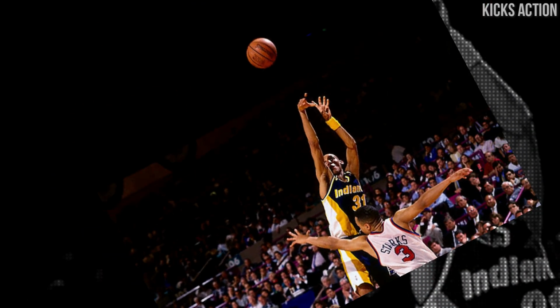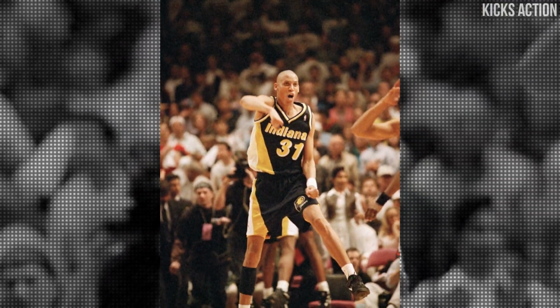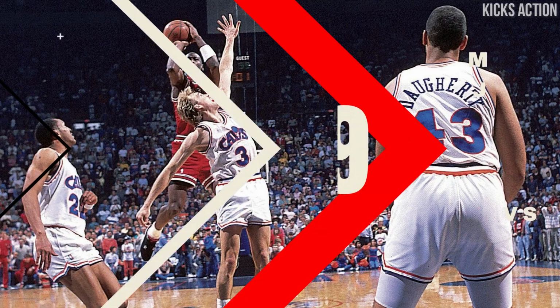The tie would end up going to 7 games, and this time, Indiana would knock down the Knicks in an unforgettable series, with Miller averaging 22 points and 38% from three-point range.